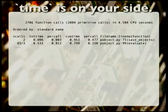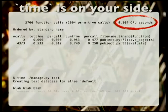Now, the trouble is that the Python profiler doesn't tell you anything about I/O time at all. Everything is in terms of CPU. Oh, 5-second CPU, great, but it took 45 seconds. What were you doing? So we bust out the handy Unix time command.